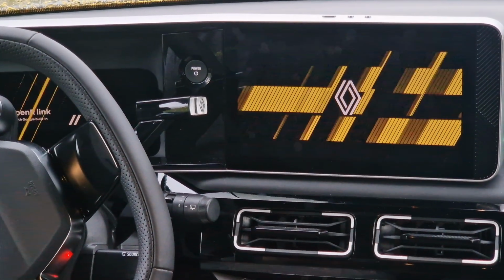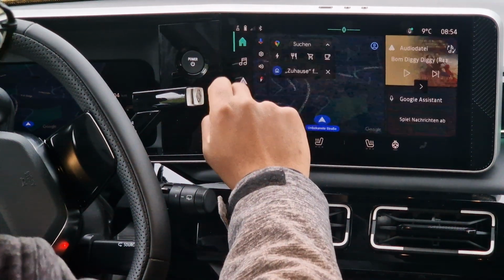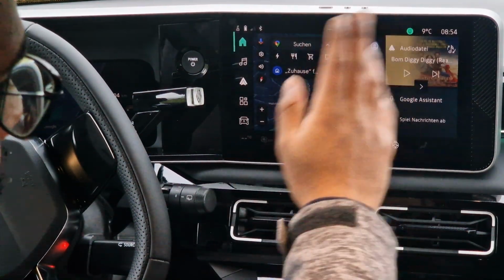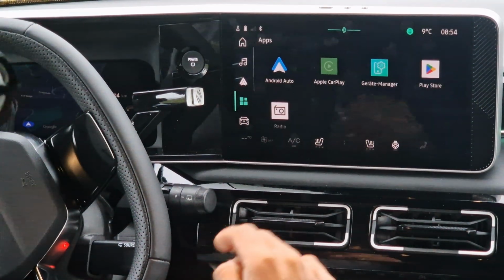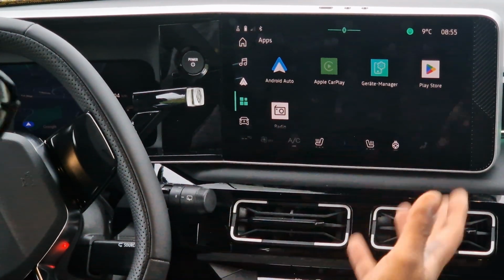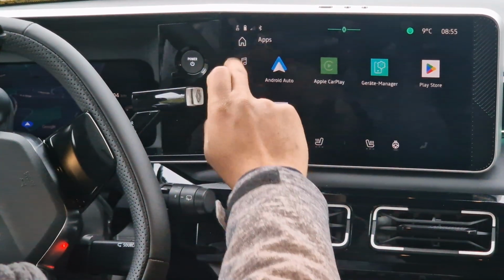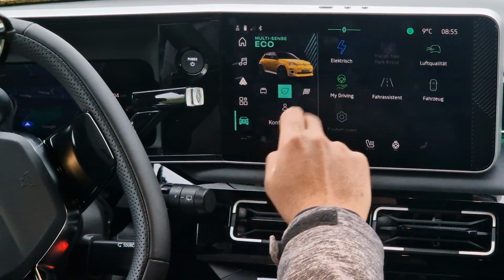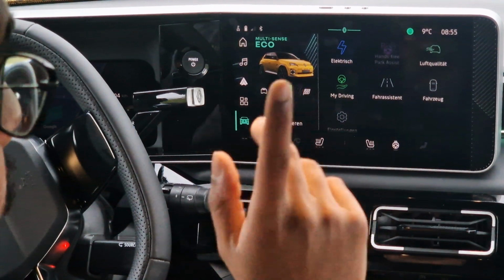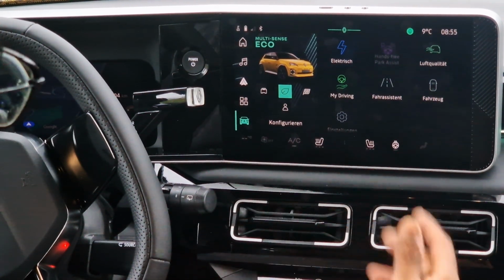I don't think Renault skimped on the infotainment system. So this is a 10 point something inch screen. I believe it comes as standard, and for what it is, it's a very simple system. It's not like a Tesla or a Hyundai with crazy features, but it works fast, so the responsiveness is basically instant, and it gives you all the data that you want. And crucially, in today's day and age, it's reliable, so it hasn't crashed on me. There's no bugs, there's no lagging.